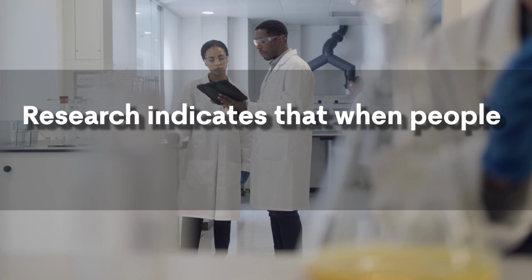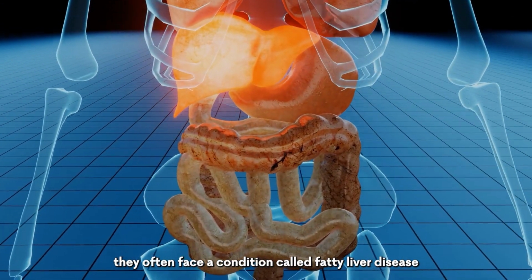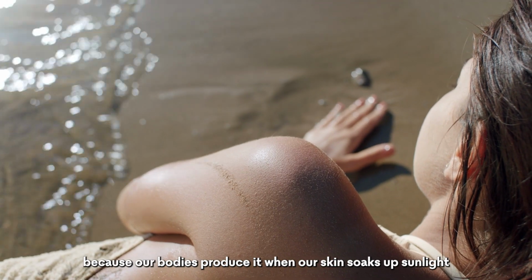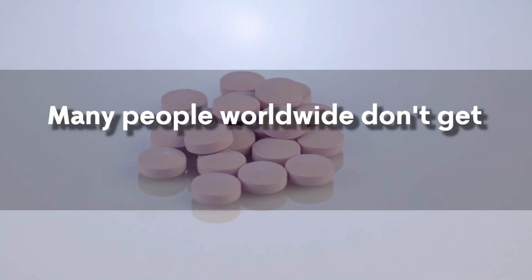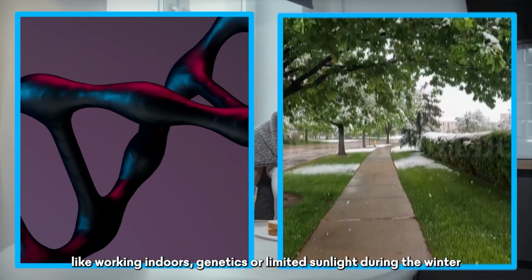Research indicates that when people don't get enough vitamin D, they often face a condition called fatty liver disease. Vitamin D is often called the sunshine vitamin because our bodies produce it when our skin soaks up sunlight. Many people worldwide don't get enough of this vitamin due to factors like working indoors, genetics, or limited sunlight during the winter.